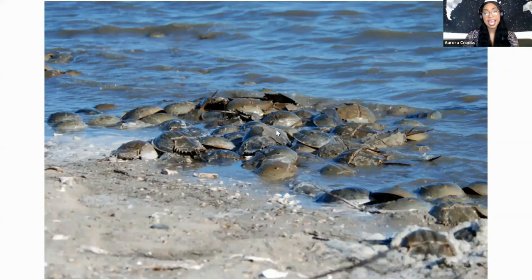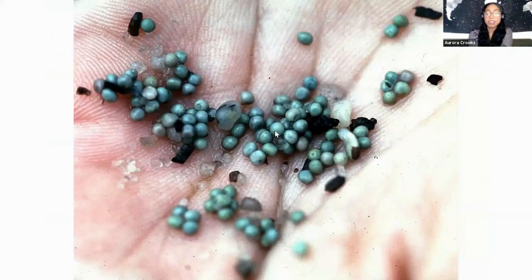And in terms of eggs, these are what the eggs actually look like. You can see that they are this lovely, beautiful jade color. And like I said, the average female horseshoe crab lays around 70,000 eggs. So she'll have a lot of these. If you are on the beach and you see these at any point, more likely than not, those are horseshoe crab eggs, which will produce a tiny little baby horseshoe crab if nothing happens to it.